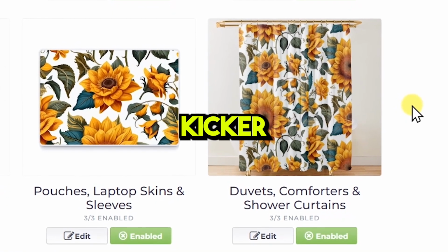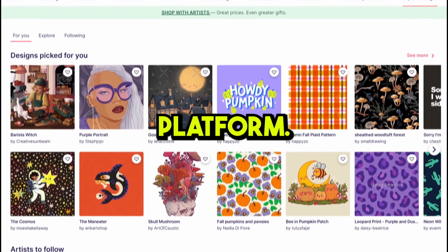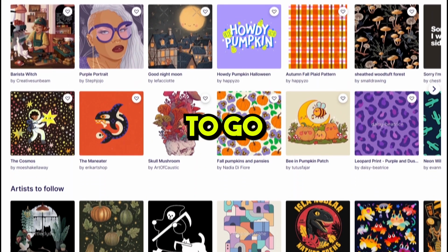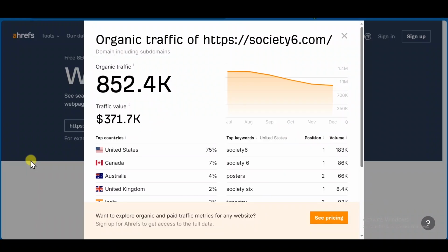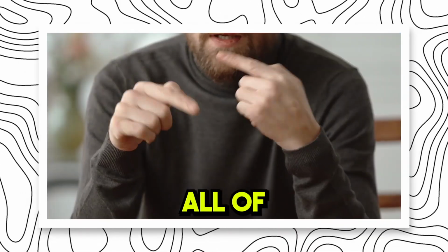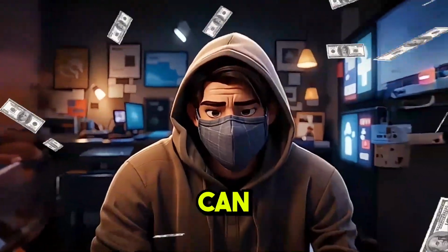So here's the kicker. Redbubble itself attracts over 12 million visitors every month. That's right, it's a powerhouse platform that can generate sales without you having to go through extensive promotion. And also another website is Society6, that offers the same services and also attracts millions of monthly visitors. So what you can do is to list your product to all of these websites like Redbubble and Society6 to have a higher possibility to make money.